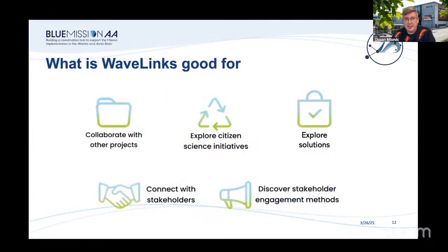This is the last slide that I'm going to show, that recapitulates a little bit of what Wavelinks is good for. Why are we building this? And I think it'll also be reflected in the rest of the hour as my colleagues talk to you about different parts of the platform and how to use it. So it's a way to look at who to collaborate with, to explore citizen science initiatives, to find a solution that might be useful for your particular project. You can connect with stakeholders. You can also discover other ways people have engaged with stakeholders and apply them to your own project.